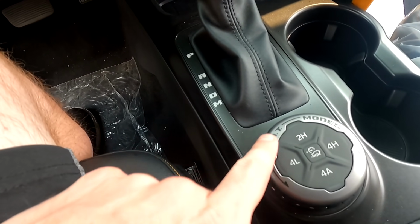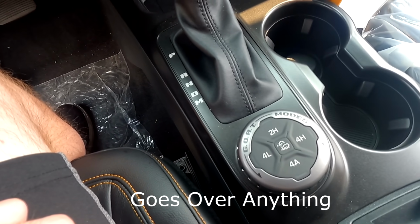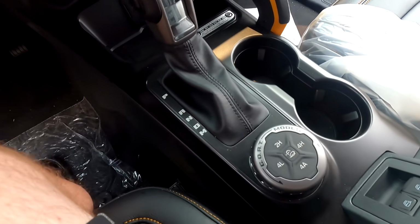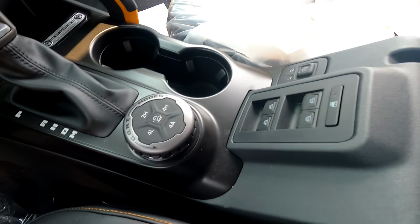And the off-road select, the GOAT, God only knows what that stands for. I'm assuming greatest of all time, like any other time the word GOAT is used, but I don't know what it is. Ford probably has some weird thing where it's like some off-road selection down here. And then all your window controls down here in the center console, also sort of like a Jeep and some other European vehicles.